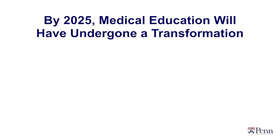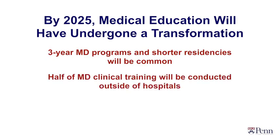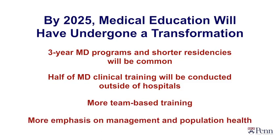education. We're going to see 3-year medical schools. We're going to see half a physician clinical training be done in the outpatient setting outside of a hospital. There will be more training with nurses, dentists, pharmacists, social workers, and other healthcare providers. And I think the medical school curriculum is going to have to be redesigned to include more management training and more population health. Overall, we're going to see a very big change in medical education, despite the fact that it has not really evolved over the last 100 years.